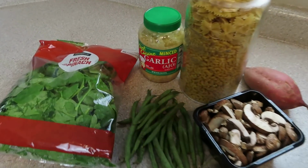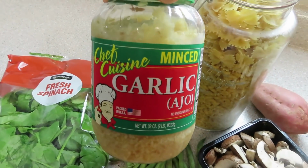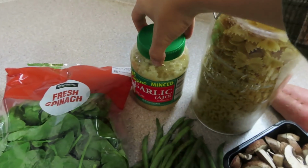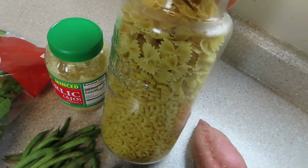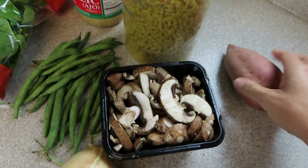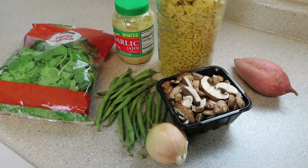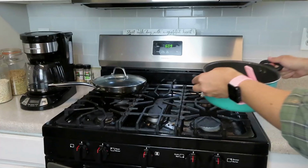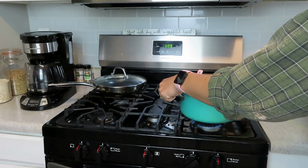Here is an example of a dinner that we do quite often. So I have all the ingredients here: fresh spinach, garlic, green beans, pasta, a sweet potato, and some mushrooms. Speaking of that mushroom gravy we were just talking about, I'm actually gonna make it because my husband asked me, what are we having for dinner tonight? And I was like, honestly, I didn't have a plan. What do you want? And he's like, I want that mushroom gravy and some pasta.